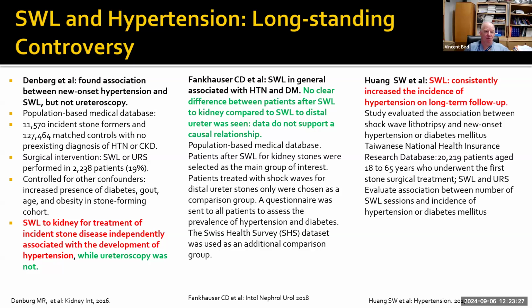There, of course, is some debate about this, but what these studies show is that this may very well be a concern. In the first study, shock waves compared to ureteroscopy, where the shock waves were associated with more development of hypertension, where that newer scope I was telling you about was not. Another study showed no clear difference about shocking stones in different parts of the upper urinary tract. And then a third study showed this consistently increased incidence of hypertension on long-term follow-up. I think certainly these studies are all somewhat limited by methodology, but nonetheless, this concern is out there.